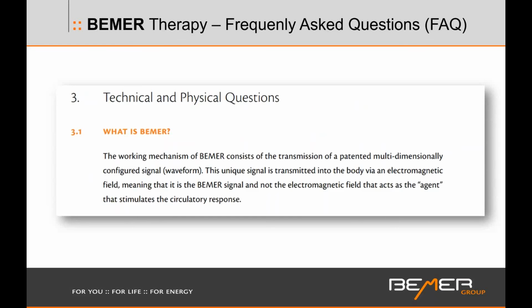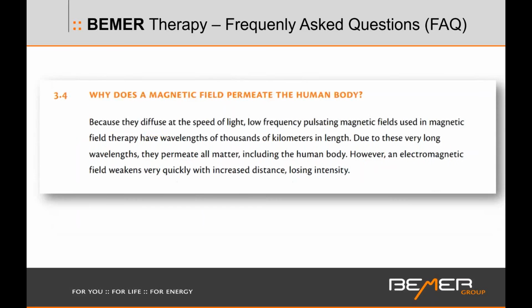Moving into the technical and physical questions, I'm not going to jump through this too much, but the first question is, what is BEMER? We've been through that. Why does the BEMER's magnetic field permeate the body? Electromagnetic fields are miles long, kilometers long, and due to these long wavelengths, they permeate all matter. That includes bricks, that includes stone, including the human body.